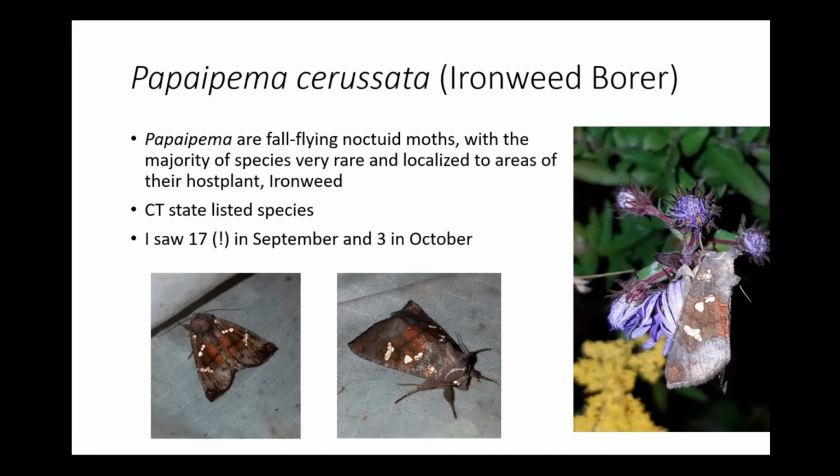One of the cool things, and I'm a moth person, I'm a moth fanatic, but one of the coolest finds that we found during the course of this field season was this Papaipema, the ironweed borer. I actually had a couple back and forths on email about these with the land trust, and I had predicted that we'd find them based on the amount of ironweed there. And then we went there a few weeks later and ran into them in large numbers. We actually saw 17 in September and 3 in October, and that's impressive because the Papaipema sciata is a state-listed species, and so it's good to see numbers like that.